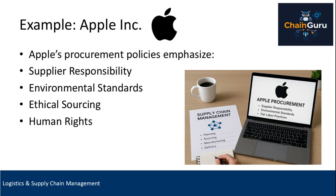Apple's procurement policies go beyond cost and delivery. They reflect the company's values and protect its reputation, showing how procurement can drive both operational and global impact.